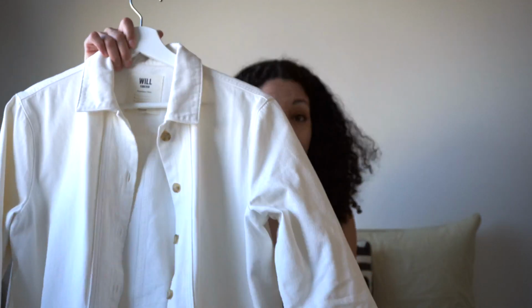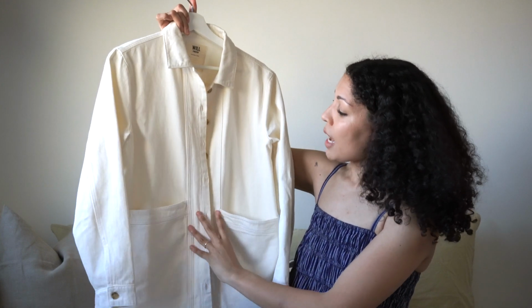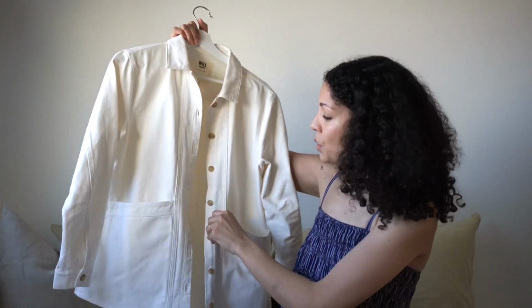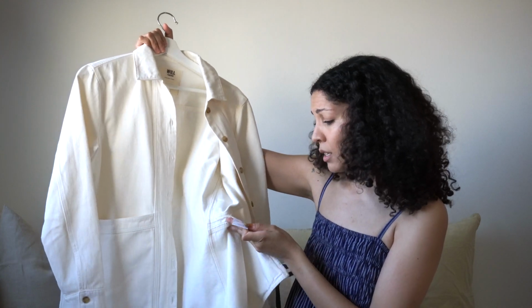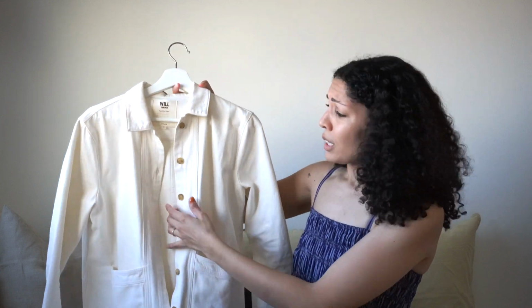So this is called the Will Jacket, and I got it in the natural color, the ecru color, and I really, really love it. It's very classic, very simple. The materials are beautiful. I think this is also 100% cotton, which I love that Sezane, yeah, it's 100% cotton. They're doing a lot of organic cottons and natural fibers now. There's still a few blends in there, but they're going towards more sustainable materials, which I think is fantastic.